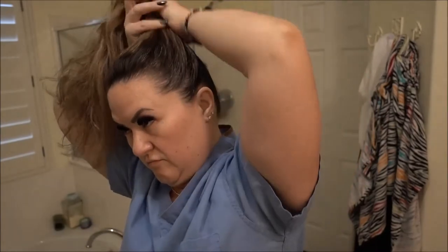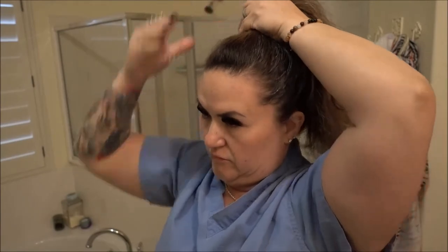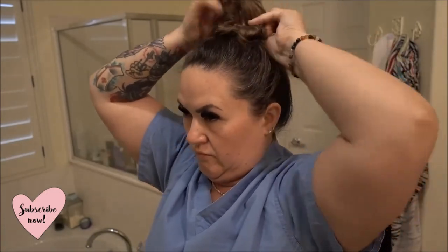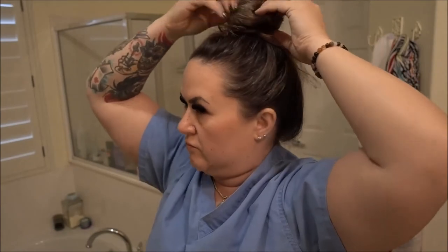I think it's so funny that I get asked all the time how I'm able to create my messy bun, and it's really so simple. Like, look at how effortless this is. But if you would like me to film a hair tutorial on how I do my super fancy messy bun, let me know and I'll film that for you.